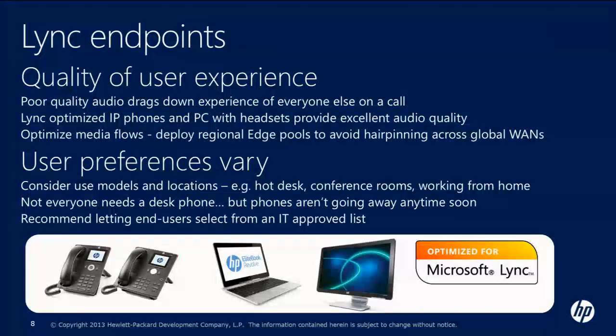So we found it's best to actually give a list based on the user's roles. Let's say they're a knowledge worker, a mobile worker, an executive, an admin. You give them a list of approved devices, just like you give them a list of approved laptops. You typically give your end users 1 or 2 or 3 laptops to choose from. You should be doing the same thing for a Link deployment.